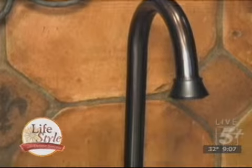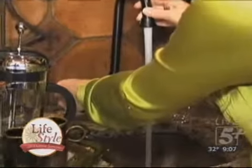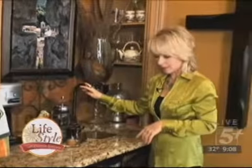But here's a little tip. Although I'm right-handed, I had it plumbed and turned separately so it would be to the left. I knew that I would be filling up my coffee pot, and I wanted to have it in my right hand. Those are just little details to think about when you're remodeling.